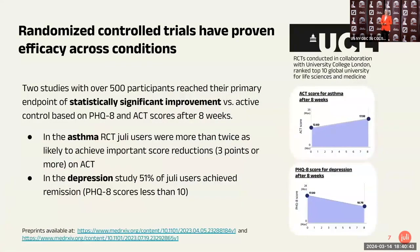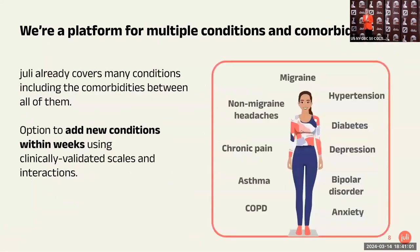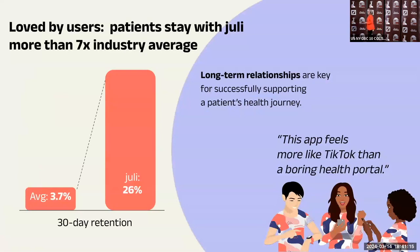We have shown across 2 randomized trials that Juli works. We've shown it in depression, and we've shown it in asthma, where we showed statistically significant improvement in outcomes with patients using Juli versus an active control. We've been able to create 10 conditions so far, and we really can expand those very quickly, within weeks, depending on our customers. People really love what we're doing. Health apps are not popular, as I mentioned. We are able to have a 7x retention compared to the competition.